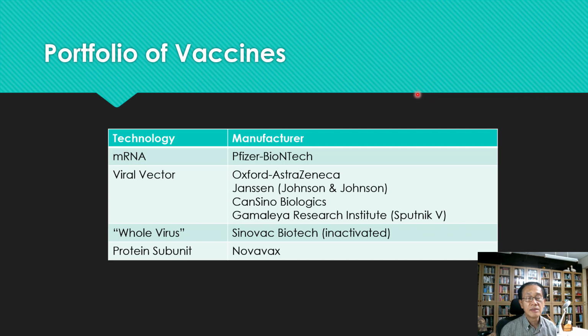The portfolio of vaccines in Malaysia are from manufacturers who use different technologies to produce the vaccines. The mRNA vaccine technology is used by Pfizer BioNTech, viral vector technology by Oxford AstraZeneca, Janssen, CanSino Biologics, the Gamaleya Research Institute, and the whole virus, the Sinovac Biotech, and the protein subunit by Novavax.